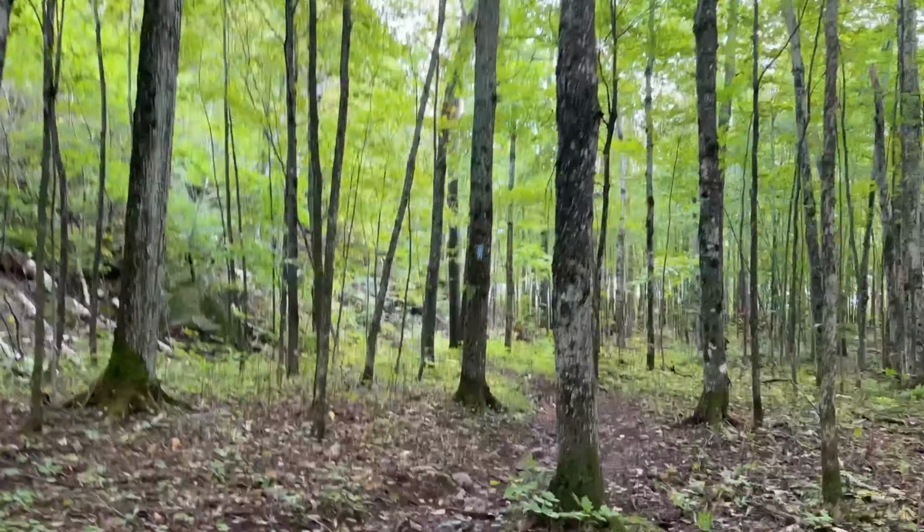This is Upper South Branch Pond. Over here to the right, that's the portage to Lower South Branch Pond, where we just came from. And I mentioned that there are some cliffs that the kids will climb up and jump off of. These are the cliffs I was talking about.